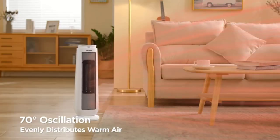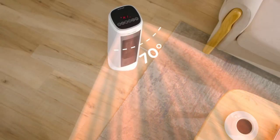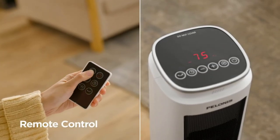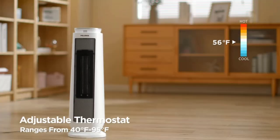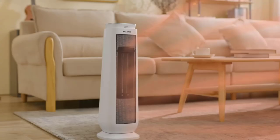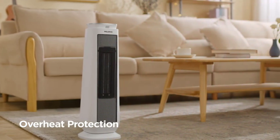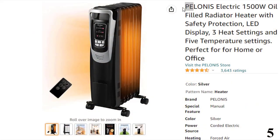Although, because of its bladeless design, it does not mention any recommended area rating. Fortunately, it is still a great option since you get other handy features like an included remote controller. You even get a one-year-long warranty along with a highly sturdy construction with this basement heater for your peace of mind. The next is Number 5, PELONIS Electric 1500W Oil.